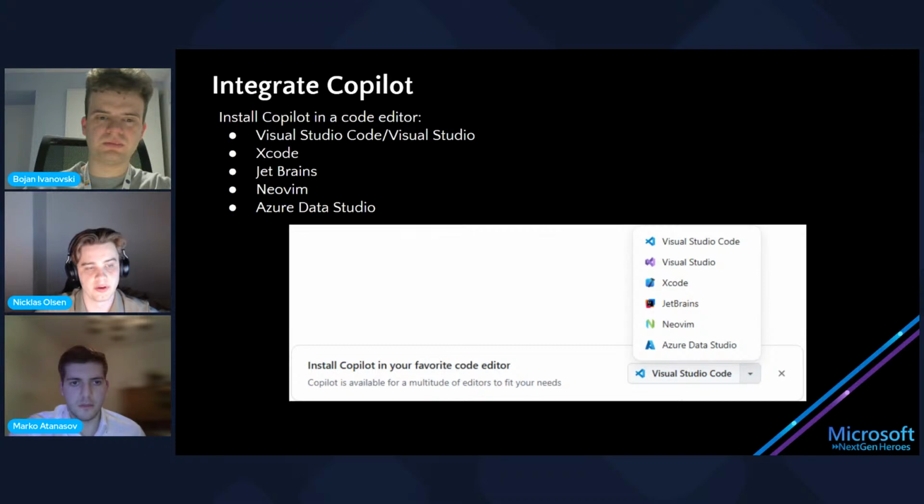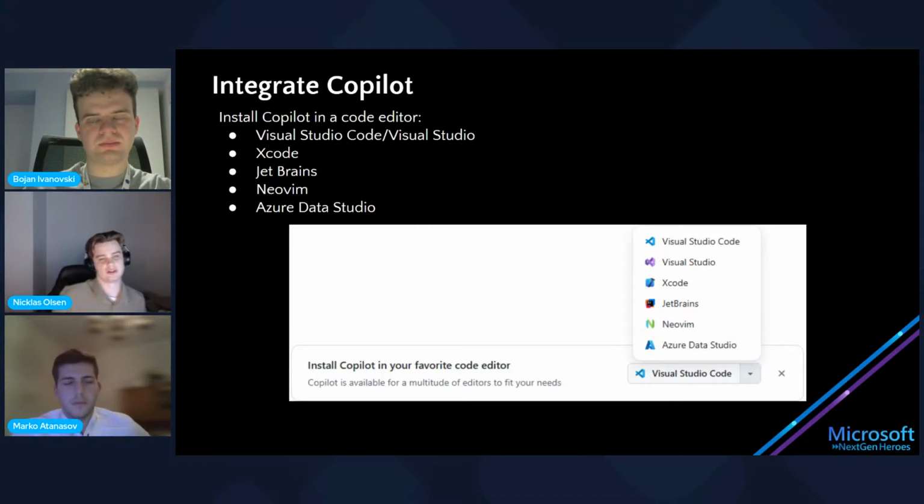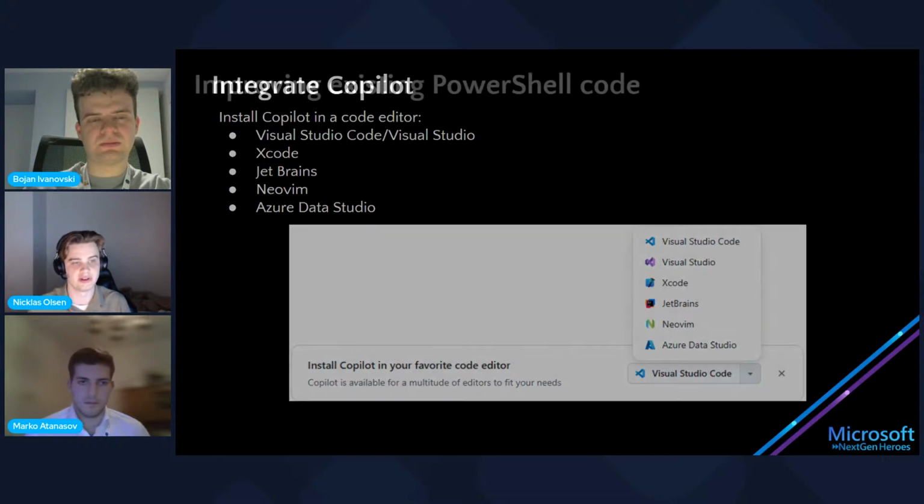And as I mentioned before, it's possible to install Copilot in your favorite code editor. Whether you're using Visual Studio Code, Visual Studio, Xcode, JetBrains, NeoVim, or Azure Data Studio, it's possible to integrate Copilot in those specific code editors. So if you're not a big fan of, I don't know, Visual Studio Code, then you perhaps could install Copilot in JetBrains. There are plenty of opportunities for you to integrate Copilot into your favorite code editor. So it's really flexible in that matter as well.